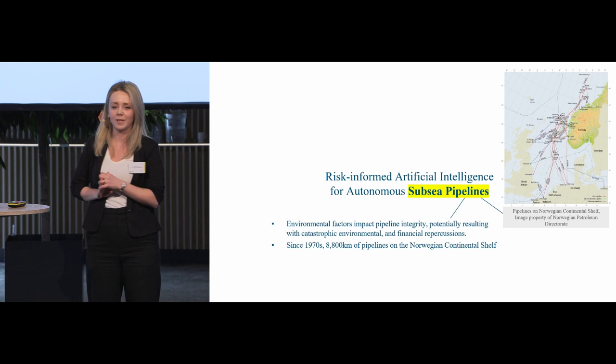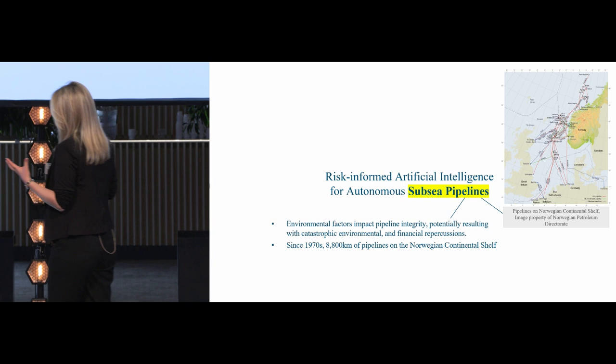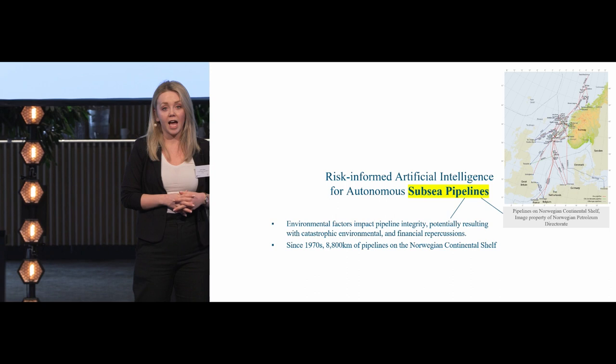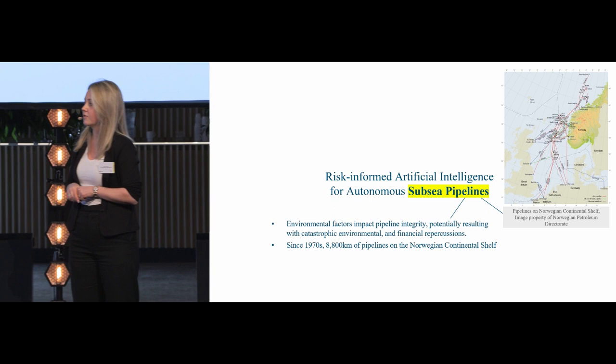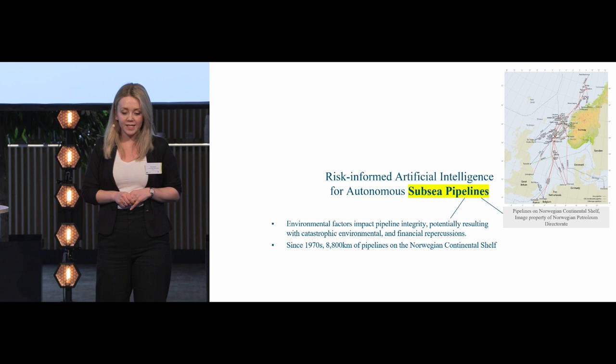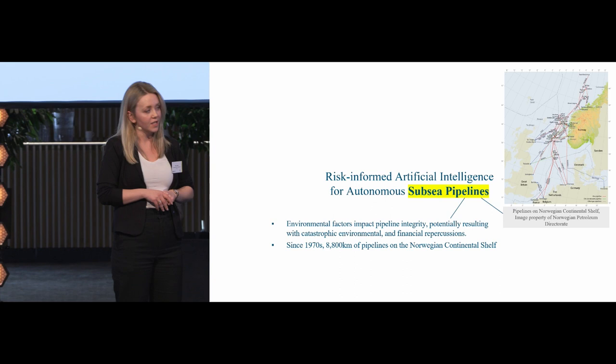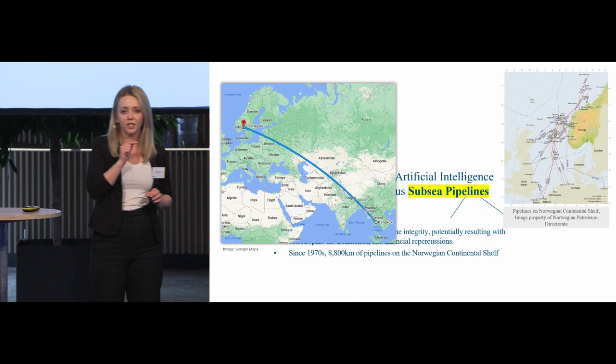Speaking of subsea pipelines, why the subsea pipelines? Well, the ever-growing demand for energy has subsea pipelines as key factors and key players there. If something is to happen to subsea pipelines, and many things can happen, many environmental factors can impact the pipeline's integrity, it can actually result in pretty catastrophic environmental and financial repercussions. So it's quite a critical player in the energy sector. Since the 1970s, we have built 8,800 kilometers of pipelines on the Norwegian continental shelf. And mind you, that is the distance between Oslo in Norway and Bangkok in Thailand. So that's pretty cool.